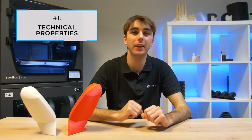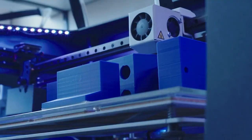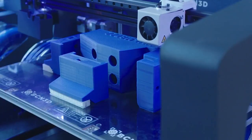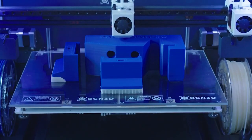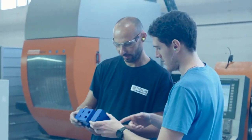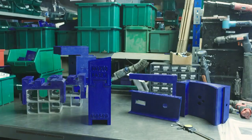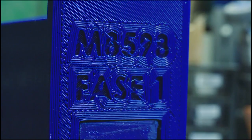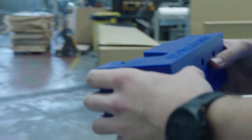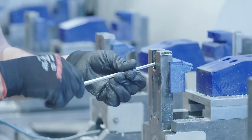Number 1. Technical properties. These aren't something that polylactic acid or PLA is known for. Its thermal resistance is not excessively high. It can only withstand temperatures of up to 50 degrees, and it does not have a great mechanical resistance either, only resistant to impacts or stresses of 3 kJ/m². Its Young's modulus is almost 2500 megapascals, but its elongation at break is only 5%. All in all, it is a very rigid material.